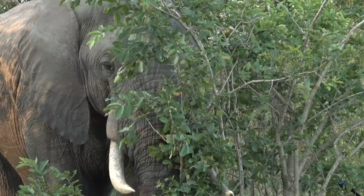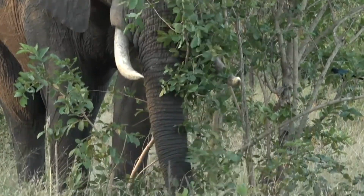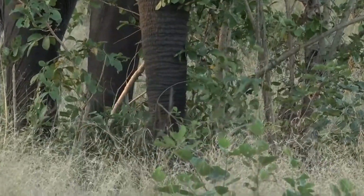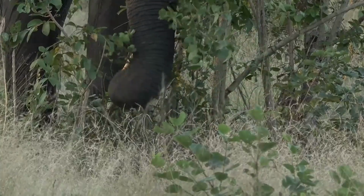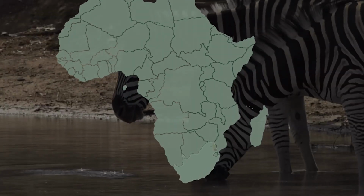It's amazing how that trunk works. Such a sensitive trunk. That trunk can easily pick up a little coin off the ground if it has to. So it just shows you how amazing it is.